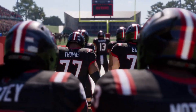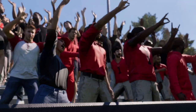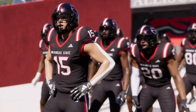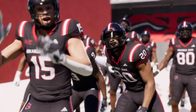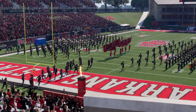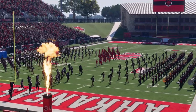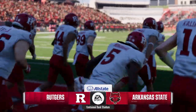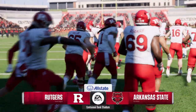Centennial Bank Stadium, home to the Red Wolves of Arkansas State, and fans have been fired up for this one all day. We've got a sensational matchup for you. Fans have been filing in and getting ready for this game, as we'll see a squad from the Big Ten, the Rutgers Scarlet Knights, taking on a team from the Sun Belt, the Arkansas State Red Wolves.